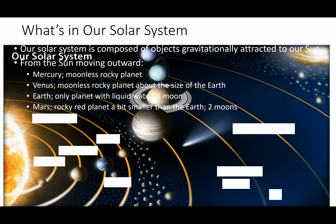A couple of students have taken astronomy, which I encourage everybody to take in the fall. Mars has two moons. Okay, so Kate, how many moons does the Earth have? One. It has one moon. Mars has two moons. And the other two planets we've talked about so far were what? Mercury and Venus? No moons. Zero moons.